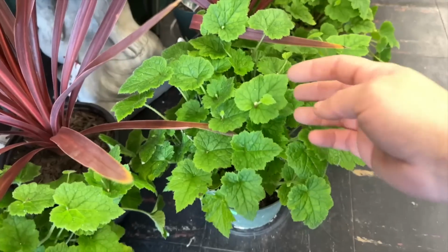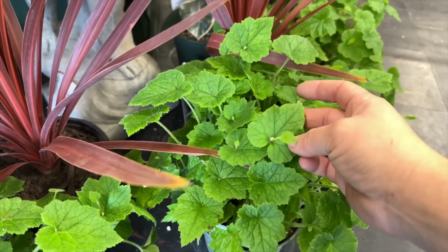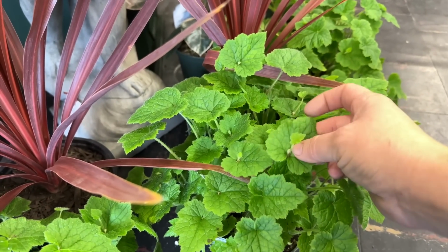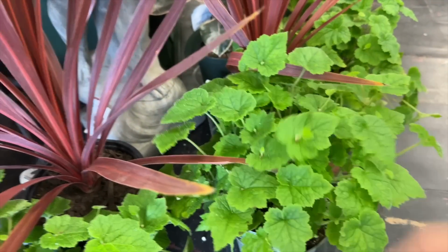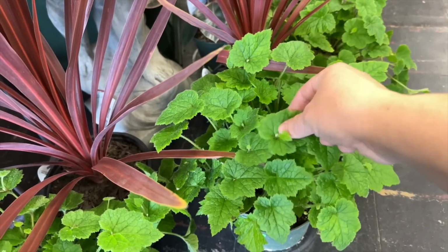There's some piggyback plants, which I haven't seen in a while. We used to get these in all the time, but you can see like this leaf here, and then the next leaf comes out right in the center. And so they kind of just look like they're piggybacking on top of one another. There's a really interesting kind of fuzzy plant.